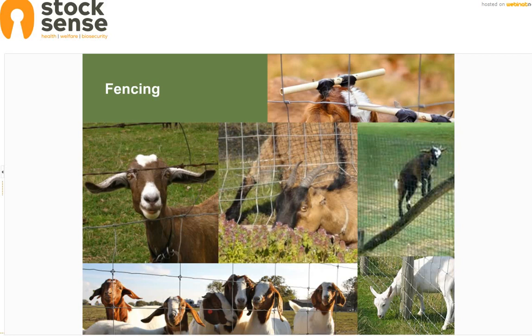Your livestock need to be kept on your property and not allowed to stray, to eat the neighbour's crops or cause an accident on the road. But you also don't want your neighbour's livestock straying onto your place, eating your feed and potentially bringing diseases and weed seeds onto your place.